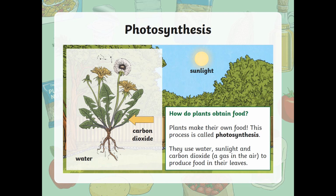And that food for humans can either be plant-based, so things like vegetables and fruits, or it can be animal-based, so different kinds of meats like chicken, beef, pork, etc. And it can also be animal product-based, so it's not directly meat, but things like eggs and cheese are things which we derive from animals.